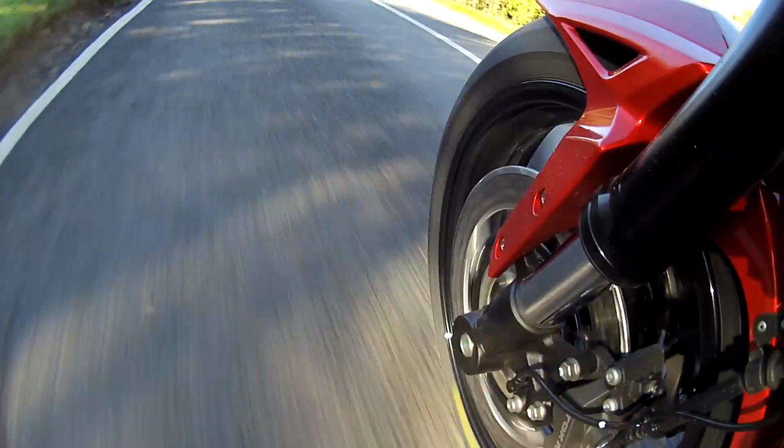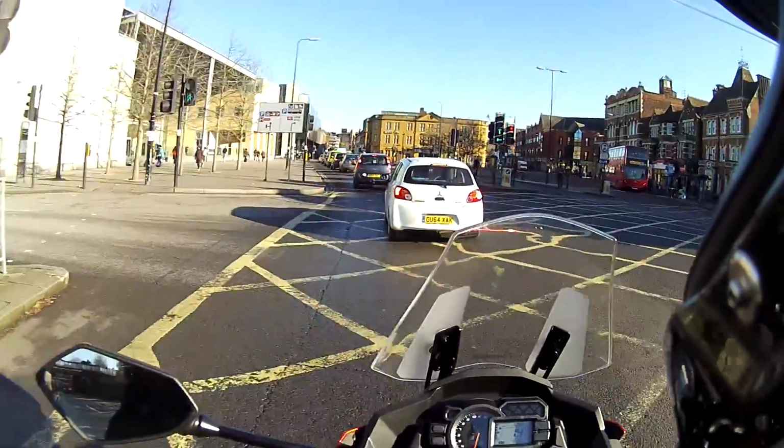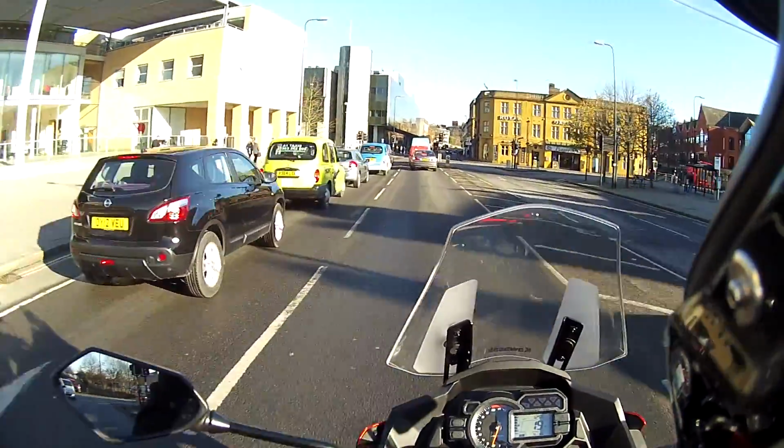The handling is good. Despite the generous travel, the suspension is quite firm with good damping. The wide bars make it easier to change direction. In the city, those wide bars make it useful for weaving through traffic. It's obviously not going to squeeze through some of the gaps that a middleweight will get through.